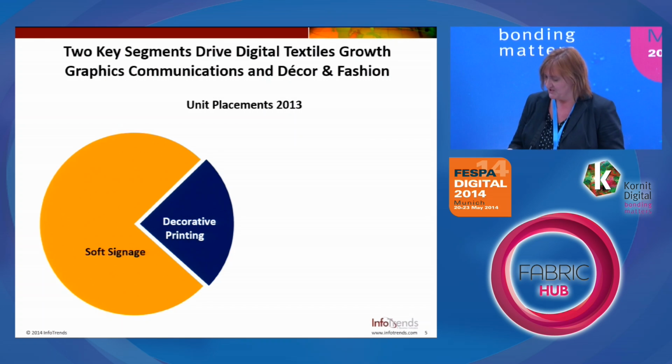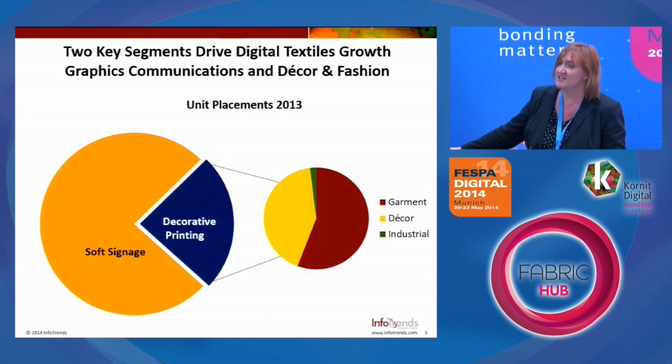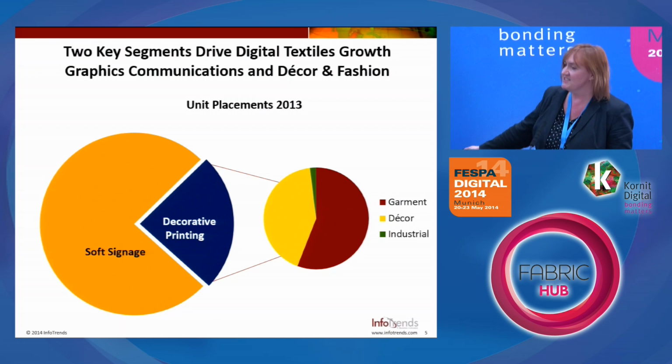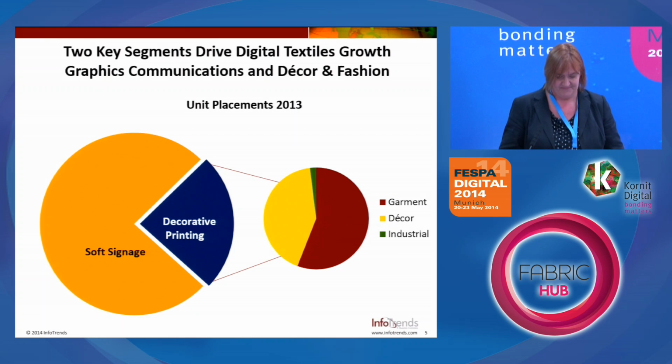So what we're trying to do at InfoTrends is to focus on this decorative printing segment, which incorporates garment, decor, and a small segment of industrial printing. This represents the proportions of units placed in the market. So soft signage in the graphic communications area has obviously been huge in 2013. And this area is a small part of it, but that's the focus because this is a different kind of printing and a different kind of industry. I'm going to be talking mainly about this area and what's driving the growth in that area.